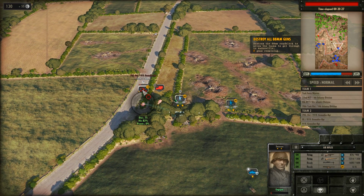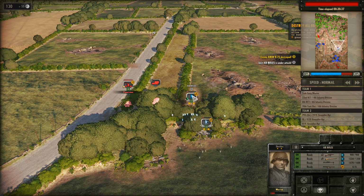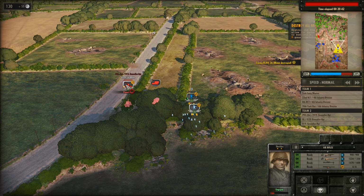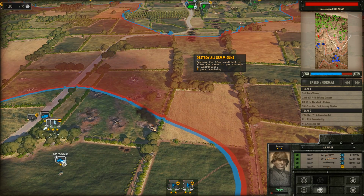Short range. Fortunately the infantry seems to have been saved by the fact that they were in the tree line and the gun wasn't that accurate. But if that thing fires again, that could be a whole different story. Nope, we're good. Come on. 2 guns down. 2 guns remaining.